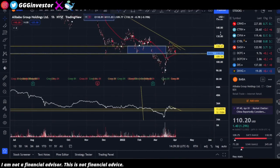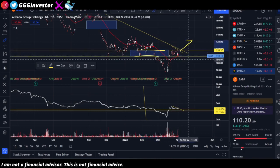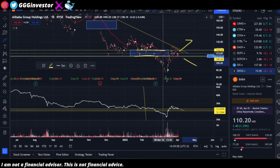So clearing some of those drawings out of the way, that is what I'm seeing on BABA. I am expecting a move just based off the OBV, but I do expect a move again just because we also kind of confirmed that using the Unusual Whales platform. As you can see, there were some big orders coming in, and so I would expect a move sometime this week, like I said. But I'll say definitely watch the 118 and also the 110. That is going to help indicate whether we break up or break down. So definitely check those out.